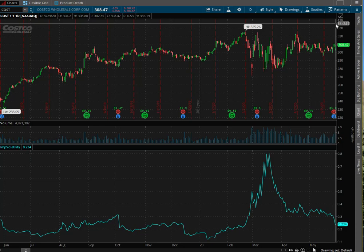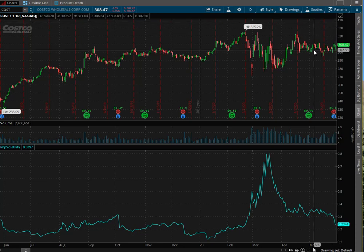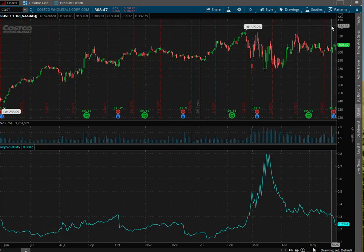Now, it could be a part of some other sort of trade that we're not aware of, or part of a hedge, or there are obviously a lot of things it could be, but it's just interesting to see that's a lot of money to spend on calls even 7 months away. So either someone is very bullish on Costco's future, or it's part of a bigger strategy that we have no idea how to identify.